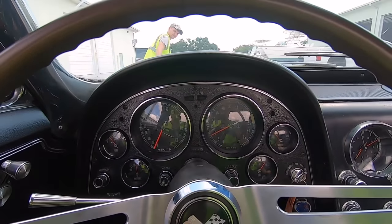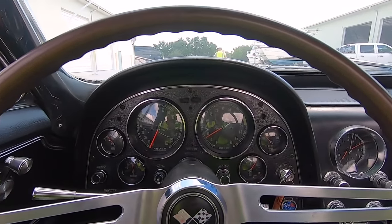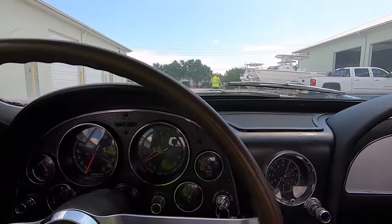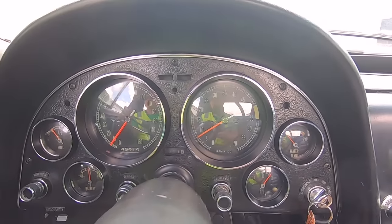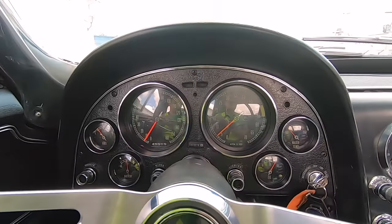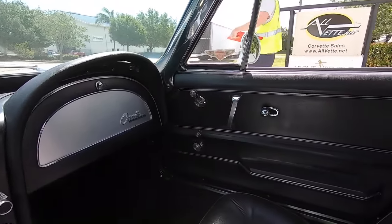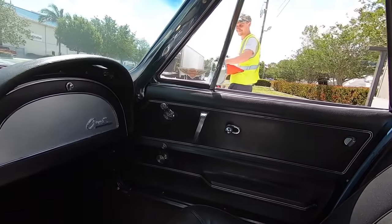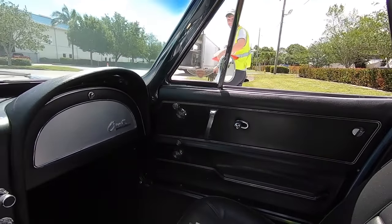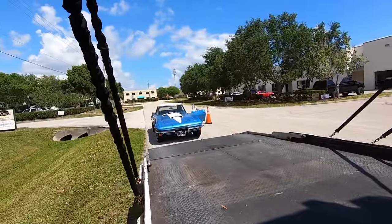Gosh. Hopefully I don't stall this thing. Oh my gosh, this thing's a piece of crap. I don't know what's going on with that here. Oh my gosh, am I in freaking third or something? It's a piece of treasure for somebody. Alrighty, so we got the Corvette right there.